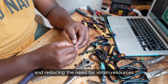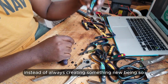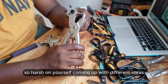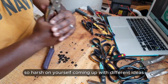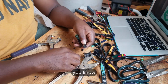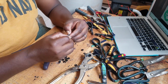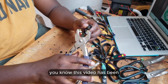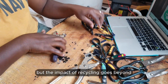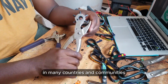It's been used for drinking soda, it is being used for drinking water, but you're giving it another chance to live again. It will be transformed into a new product, reducing the need for virgin resources. Instead of always creating something new, being so harsh on yourself, coming up with different ideas, just recycle, reuse what you have, so that you get more ideas from just one bottle like this.